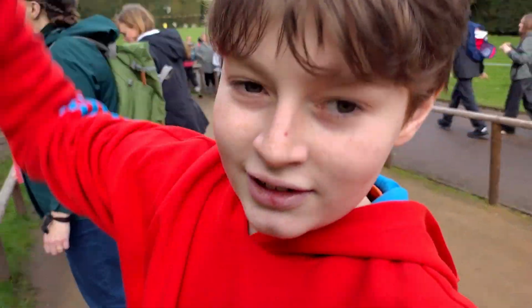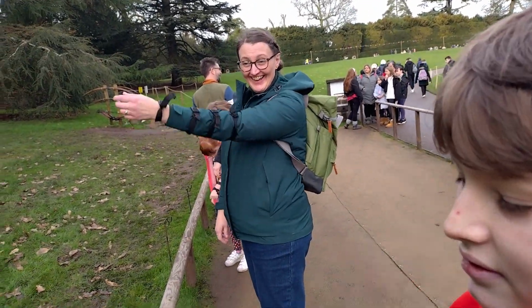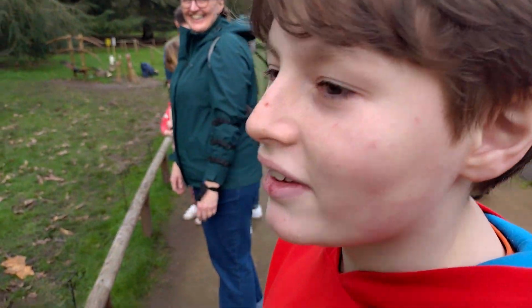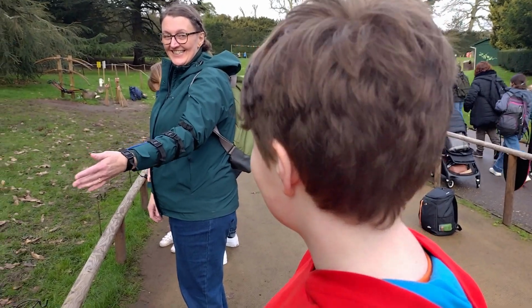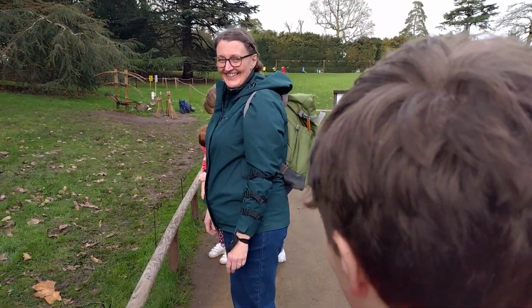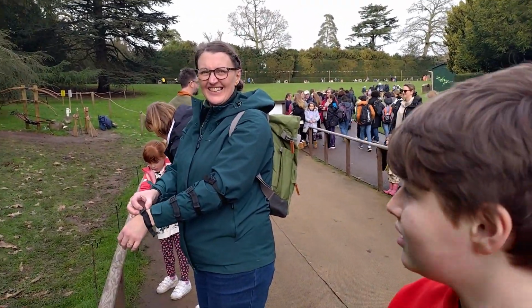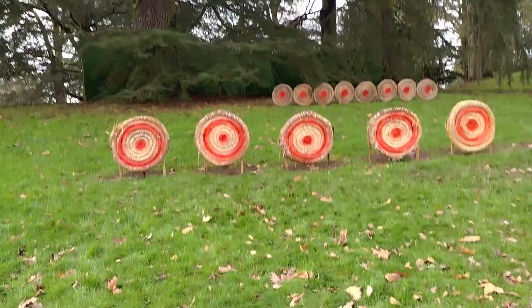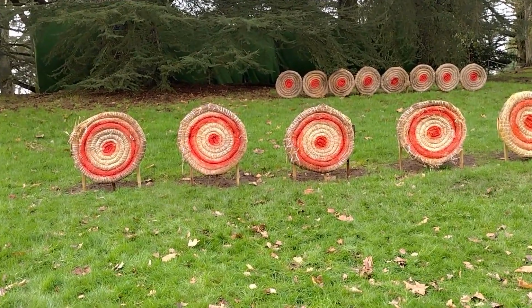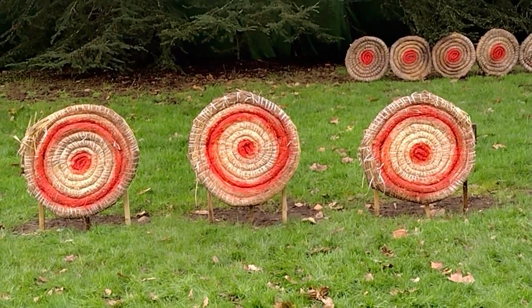Right then, you ready to bow? Yeah. You're not sure? I'm going to shoot those things. I'm going to pull my sleeves up so it's easier. Yeah, pull your sleeves up, bruv. That must feel weird. It's really weird feeling, yeah. I think you can take your bag off if you want to when doing archery. I am going to ruin your little targets, I promise.